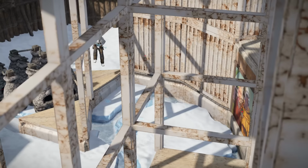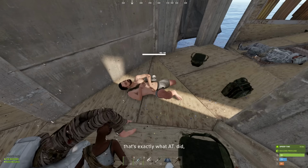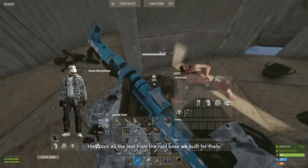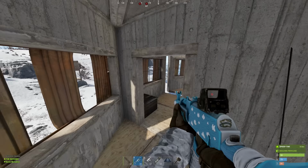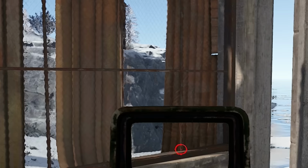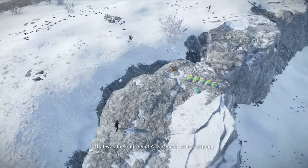Now it's like they're probably going to just run with the loot or something from that tower. Yeah, probably. That's exactly what AT did. They took all the loot from the raid base we built for them, said one final fuck you to us, and then they ran off. They're leaving right now. It's running away? Yeah.